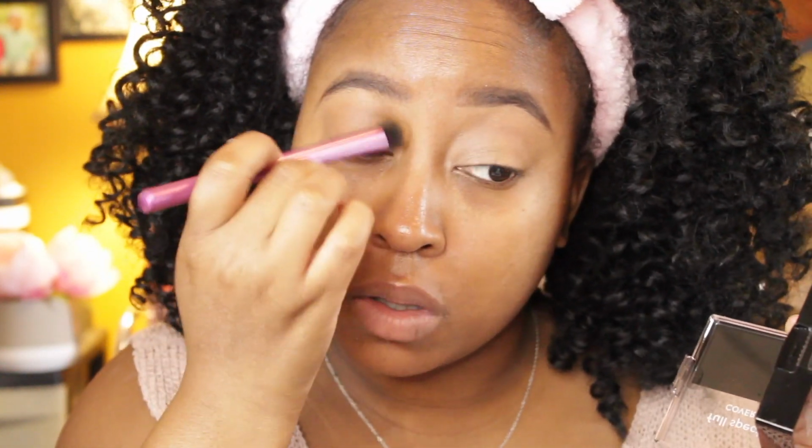And then I'm just going to set the lids with powder. Some people don't like this step. I got this from Juicy Jazz, but I feel like it makes my shadows just blend way better.